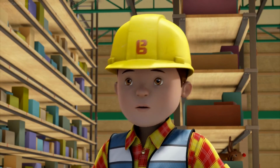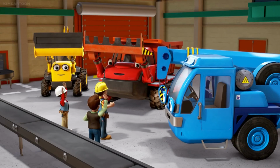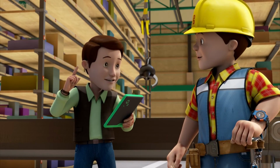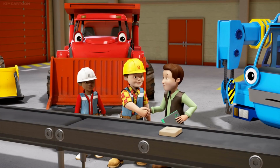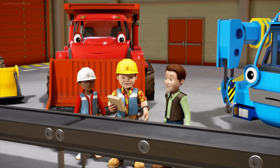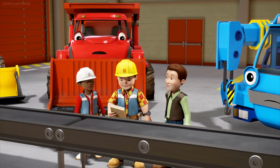That's all the toys off to be delivered. We did it, team! Yeah! And I managed to fix the picking system, too. Thank you so much, Bob. But Roland, look! We missed one of the gifts. Oh, someone's not going to get their Christmas present.